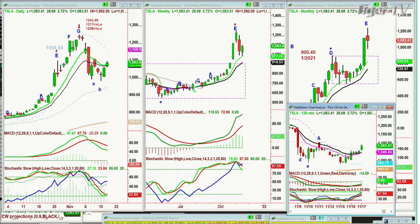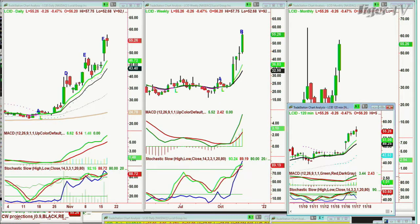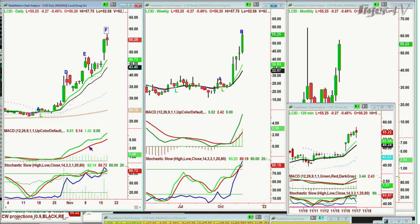It allows some other stocks like LCID, Lucid, to rally, and there it is at a recovery high. All-time high was up in the 60s. Today, the high is 57.75. Leg F, I'm calling it an F. I could call it an alternative count, but I need to keep it because the MACD hasn't crossed negative at all. It still means that I consider this to be a continuation of the alphabet A, B, C, D, E, F, and it could even go to G. Then I have to call it G/C.